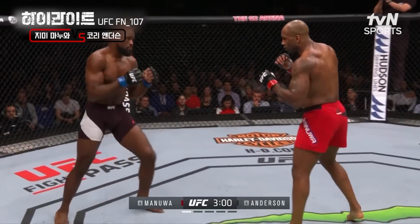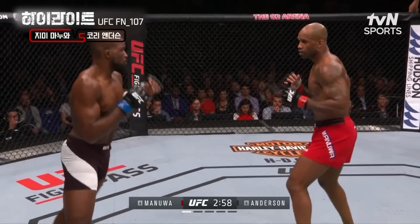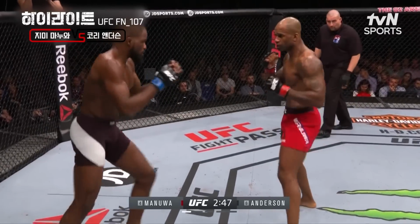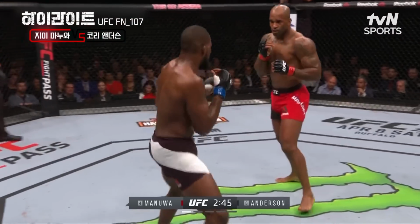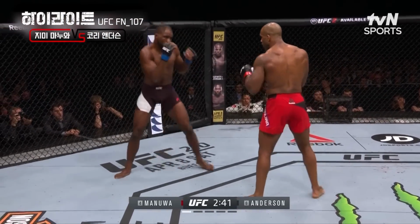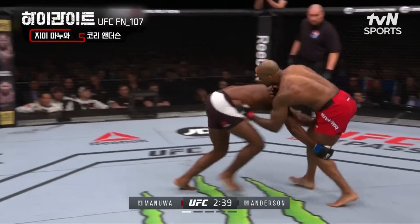But Corey Anderson looking to strike on the break. That could be something else for Manuwa to take into consideration of Corey Anderson. Look at that movement pattern, very unpredictable. You can see Jimmy searching for that left hook. He keeps dropping his weight over onto his lead leg.